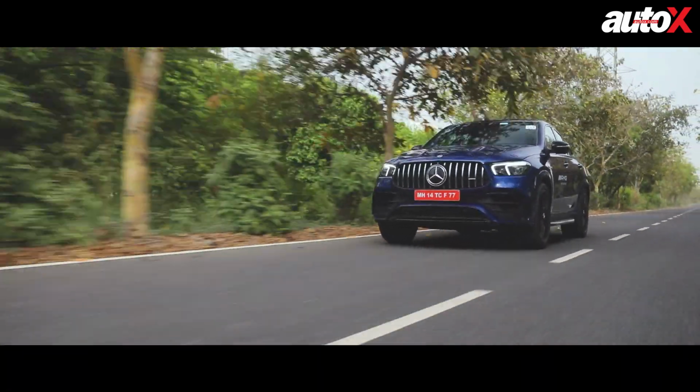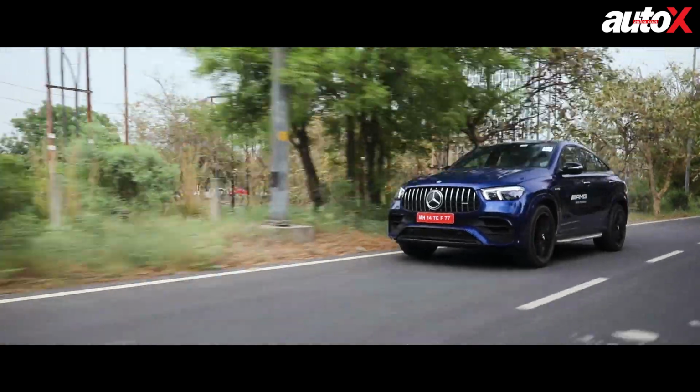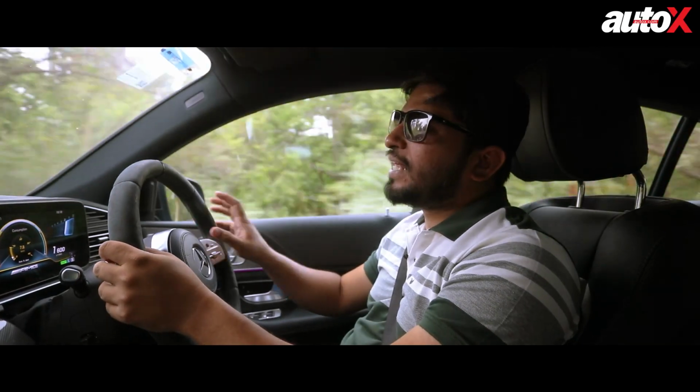And when you're at it, the V8 produces those mad noises. Well, of course, it doesn't feel as loud, but it does that typical AMG bits. It growls, it howls, and it feels absolutely mental. Now, of course, that is there.